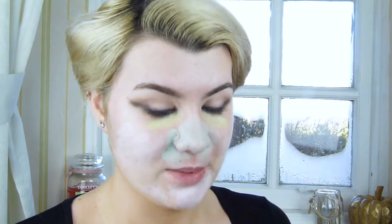Okay, and then I'm going to go in with foundation. I'm just using my Rimmel Matte Perfection foundation. Pretty much whichever foundation you normally use. It's not that important because you can always mattify it afterwards, because this is a very matte look, and this foundation isn't really that matte, but I'm going to powder it afterwards.